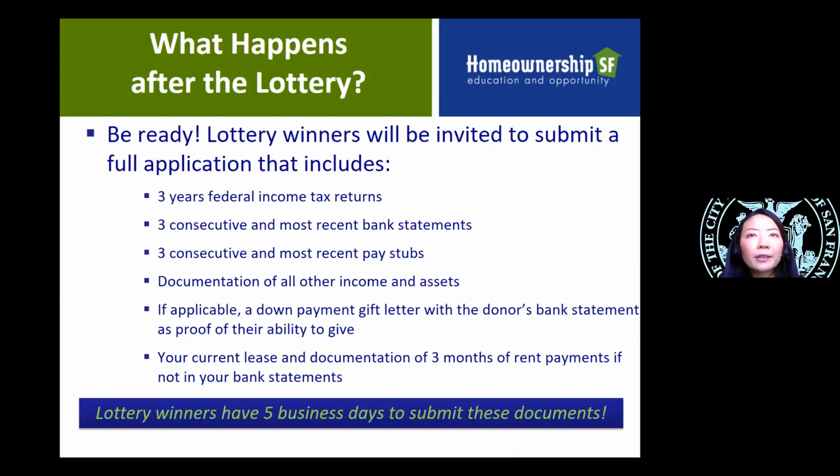Be ready. Lottery winners will be invited to submit a full application that includes 3-year federal income tax returns, 3 consecutive and most recent bank statements, 3 consecutive and most recent pay stubs, and documentation of any other income and assets. If the applicants will be using gift funds for down payment, we will need a gift letter with the donor's bank statement as proof of their ability to give, and your current lease and the documentation of 3 months of rent payment if they are not shown in your bank statement. If you are renting free, we will ask for a letter from your landlord. Lottery winners will have 5 business days to submit these documents after they are contacted, so just be ready.